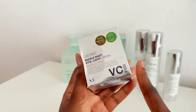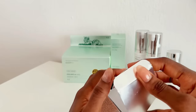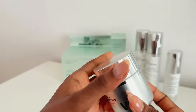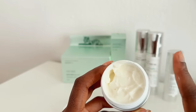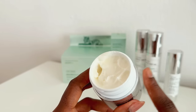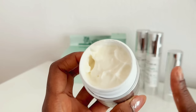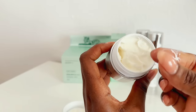Next product I have here is the VT Riddle Shot Vital Light Cream. The formulation combines vitamin C and E, which helps to achieve radiant and flawless skin. This also deeply moisturizes dry skin, and I also love that it is very light.